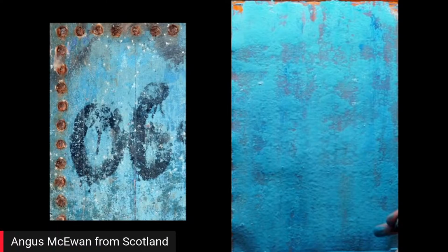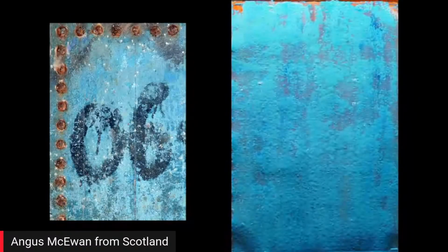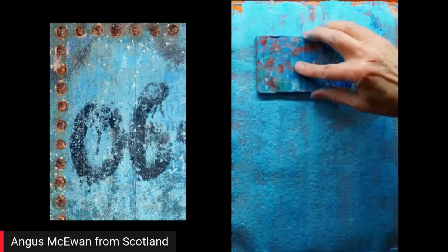So I'm doing this to basically cover some of the barer parts. And it looks like it's a pretty thick and bumpy surface too. Yeah. Well, we can use that to our advantage. Okay, I'm going to use a hairdryer again to dry this up a little bit.